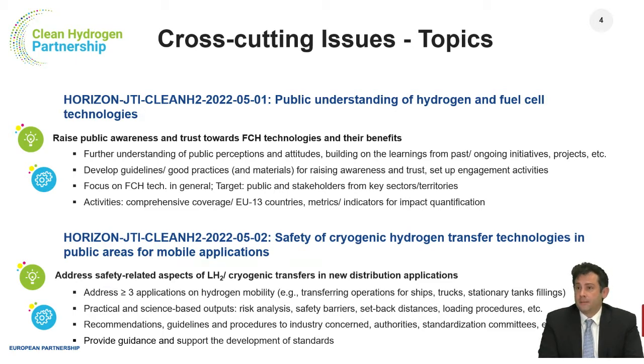Also, within the topic scope, the projects will have to set up engagement activities in order to test and further develop the guidelines, the good practice and the materials that will be one of the outcomes of the project. The focus should be on the technology in general, and the target is the general public, but also stakeholders from key sectors or territories in which the technologies can really play an important role. The activities should have a comprehensive coverage with special attention on the EU 13 countries. And something that I would like to highlight is that the proposals should propose metrics and indicators to quantify the impact of the activities and the engagement activities, among others.